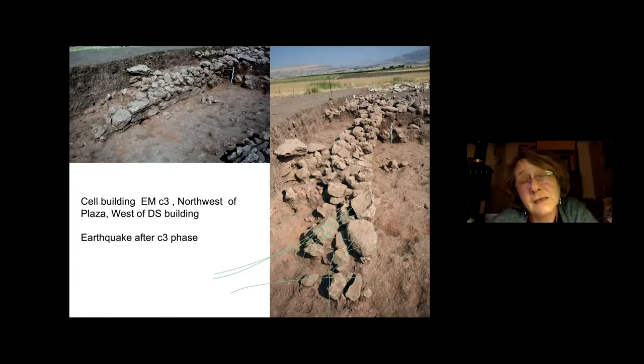there was a very serious earthquake. And the southern part of the building has been totally destroyed. But this happened after the building had been left, fired and totally buried. So it might have happened sometime in the large room building subphase.